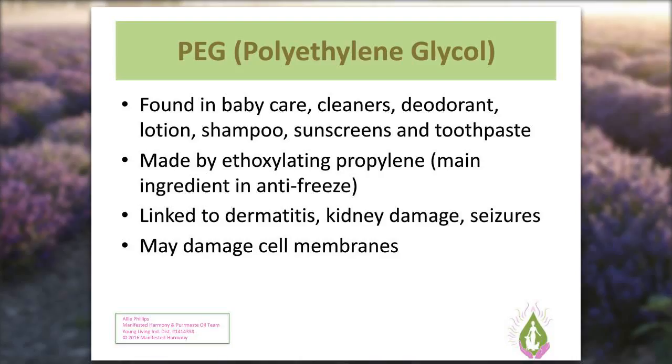Now let's talk about polyethylene glycol, PEG. PEG is found in pretty much all personal care products. It's found in baby care products, cleaners, deodorants, lotions, shampoos, conditioner, sunscreen, toothpaste. I mean, you name it. It is in almost everything.